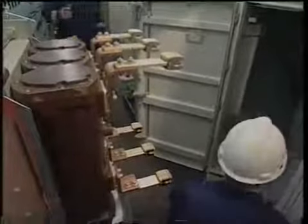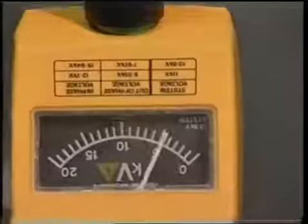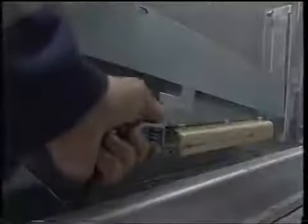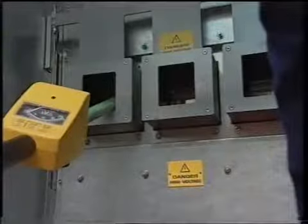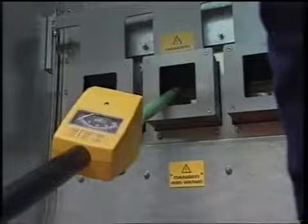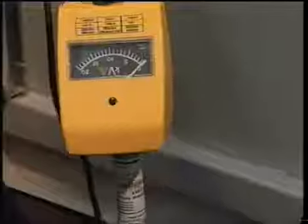The circuit is confirmed dead using the high voltage test prod. Firstly, it is checked for correct operation using a special test unit. Note that this check must always be performed before and after using the HV prod. The prod's earth lead is connected to a point in the cubicle, and the individual phases of the circuit are tested with the prod and confirmed dead. Don't forget that the prod must be rechecked for correct operation after the test has been performed.